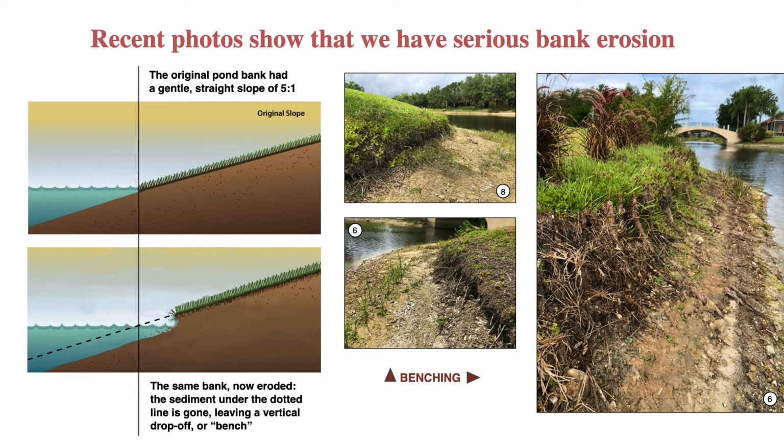The 2 diagrams on the left will help you better understand what happens to banks when they erode. The top one shows what our original pond bank slope would have looked like 20 years ago. A gentle angle of soil forming a straight line from the top of the land down into the pond water. Note that the grass here is shown to be uniformly short, which means that it is being mowed right down to the water's edge.